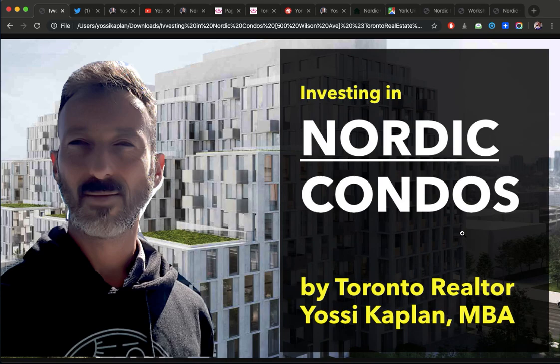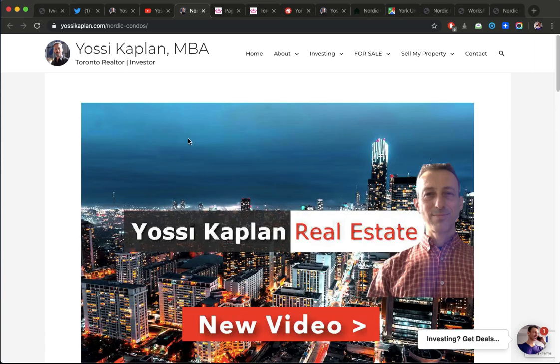It's not a downtown project, but I think it's got a very, very high value. I really, really like the design. I really like the floor plans. I think this could be a very, very good project for you.